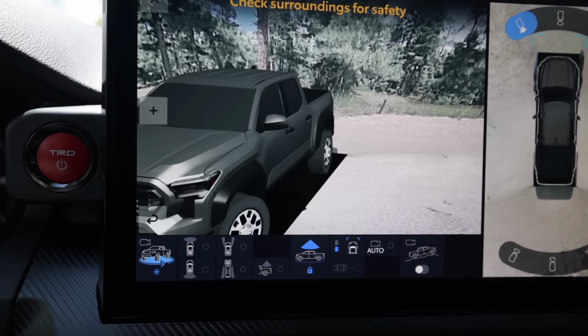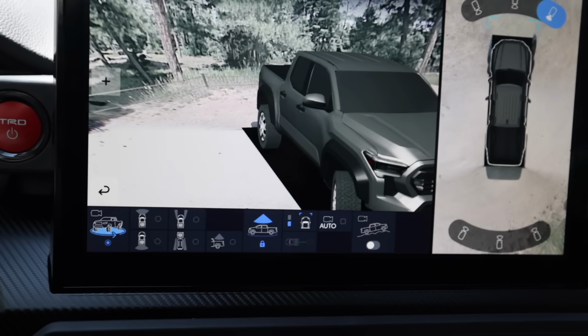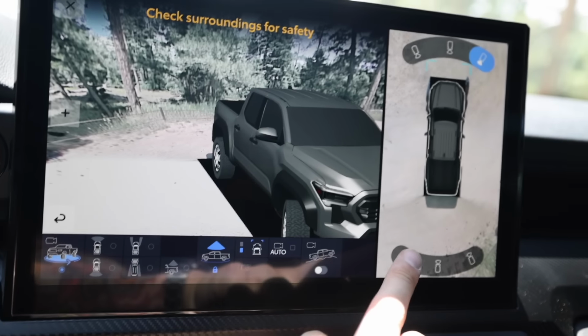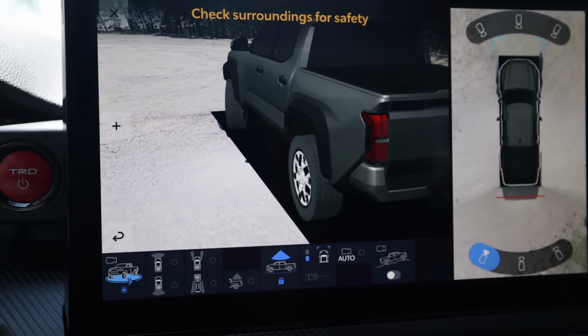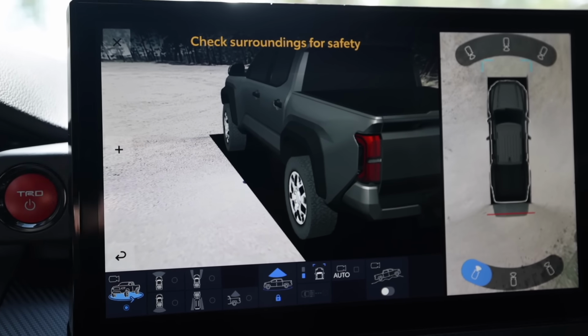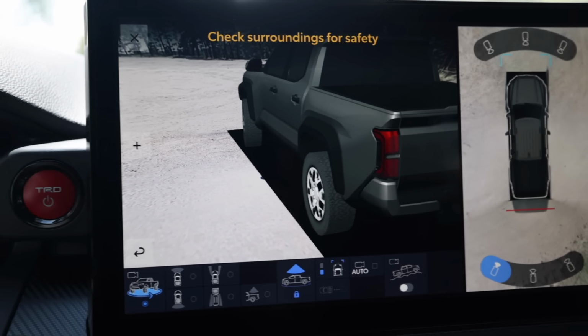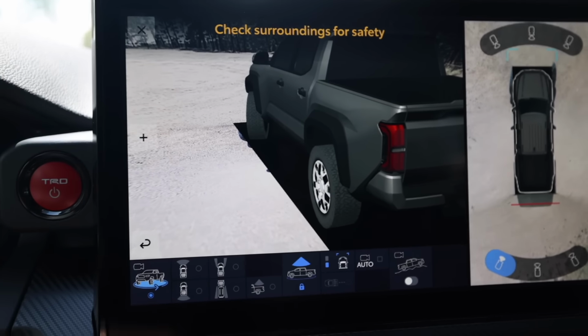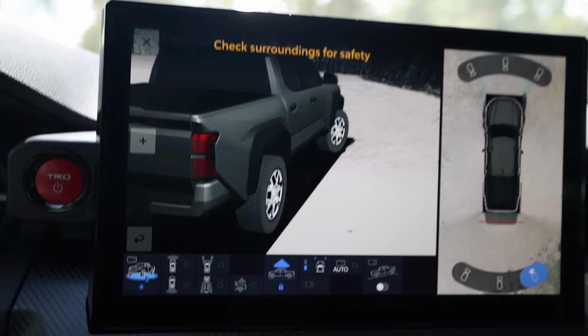I got front driver's side of the truck. I can actually see my wheels here. Passenger side of the truck from the front. Driver's side from the rear. It's even showing me that my wheels are turned right now. Wow, that is actually really smooth. I haven't tried that yet, but that's all updating like in real time. We have a straight back camera, and then of course the passenger side rear.